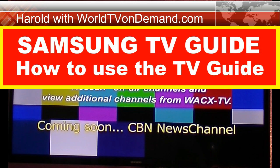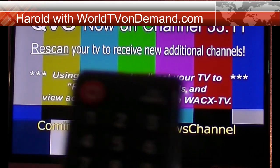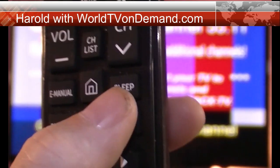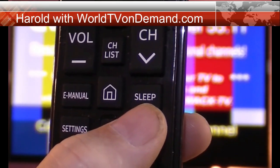I'm going over my Samsung TV, and it is very difficult to find the TV guide. Let me tell you, some of these TVs do not have a tuner in them. If they don't have a tuner, they won't have a TV guide. But if they have a tuner, the Samsungs have a very good guide. But there's no guide button on the remote. Right here where it says sleep on some of the remotes is where it says guide.